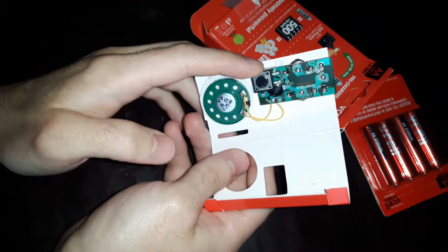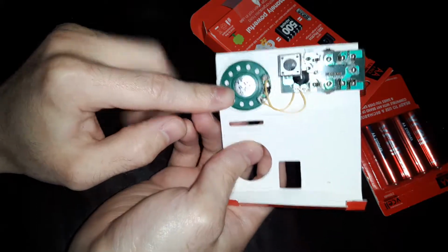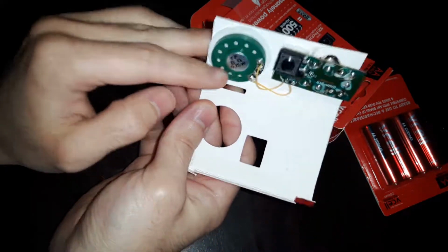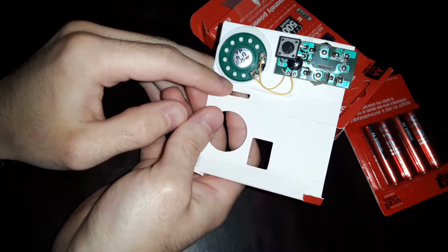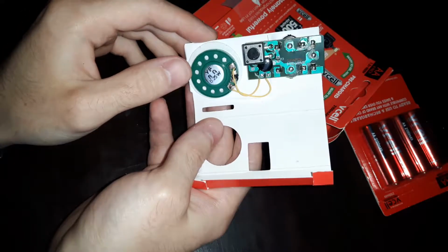I can use the switch. Probably use the speaker. It's a 0.25 watt speaker. I'll find a use for it for something, I'm sure. But it's just going to go in the bin.